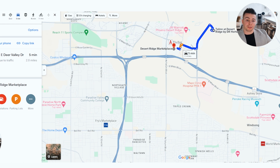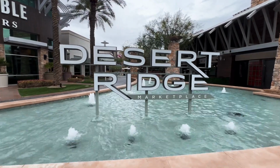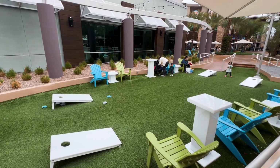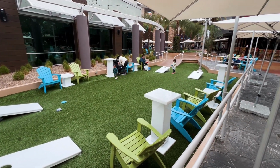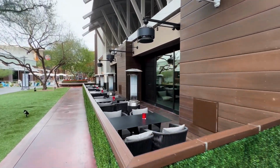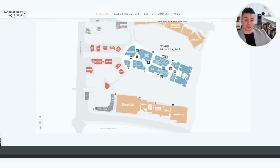And of course, just 5 minutes away from Desert Ridge Marketplace, or the District. Obviously, this is the convenience. This is the main draw, that you're right next to this amazing shopping center. You got your Albertsons, your Ross, your Old Navy, and of course, you need your AMC theater just 5 minutes away.